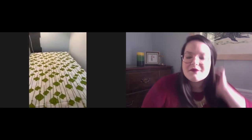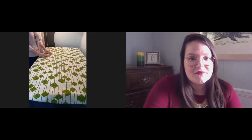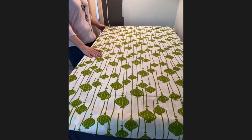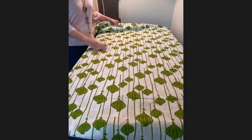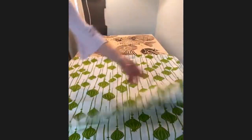And then the last thing I'll show you today is my project for today. So this is just a piece of fabric here, but I actually just stained the top of my custom table this morning, and I have one more coat of stain to put on it. So it's not quite done, but you can see that I stained the top of it this morning.